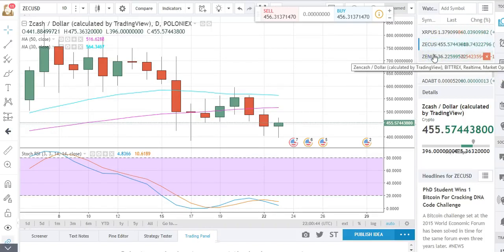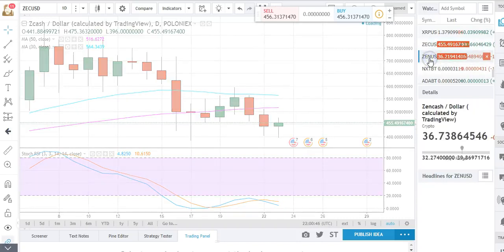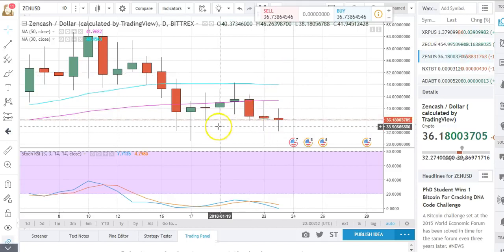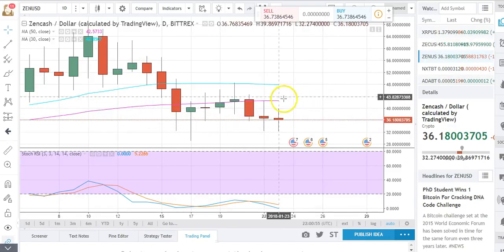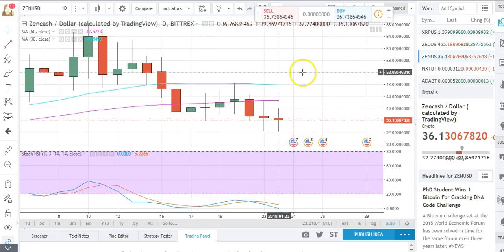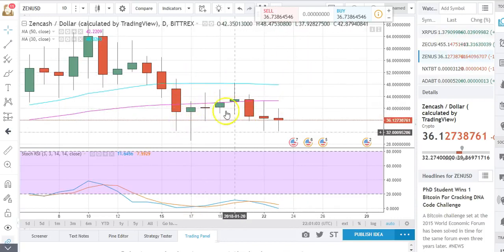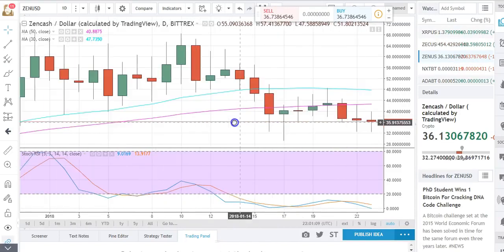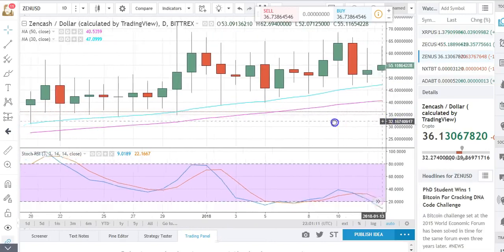Okay, interesting that Zcash is down right now. Let me see Zcash. Okay, so Zcash is down. It's at $36. And, okay, so Zcash is struggling a little bit here. And maybe we'll get a MACD cross tomorrow and we'll get a nice big move back up here into $50, $60 range. It usually doesn't stay down here long. And it's been down here for a little bit, way longer than it would like to. Usually doesn't, look at that, it doesn't stay down here long at all.